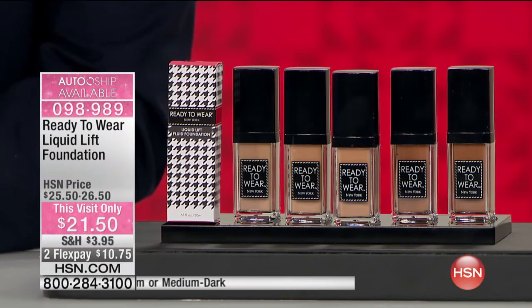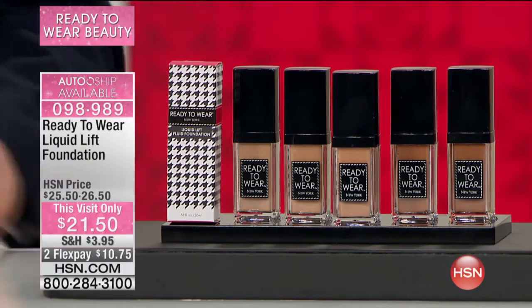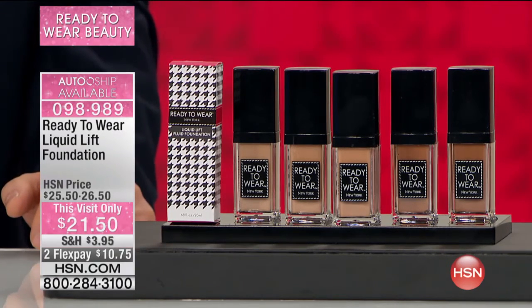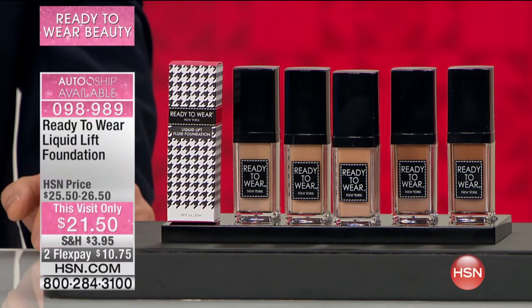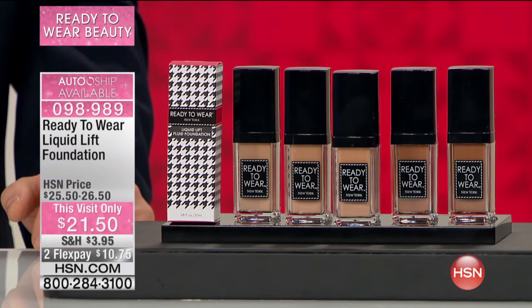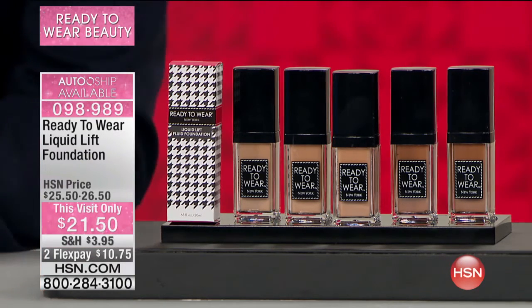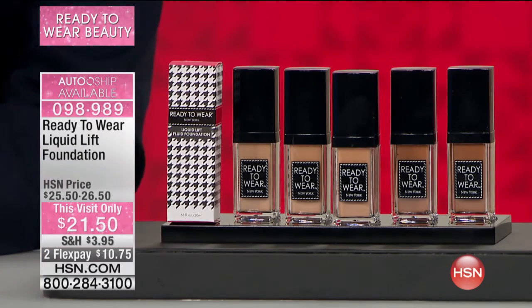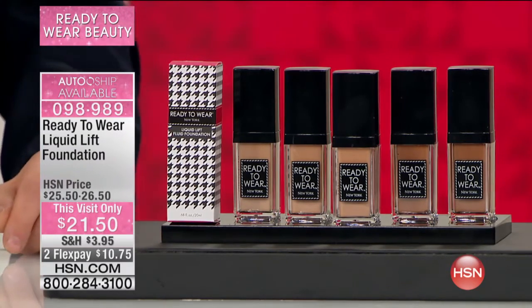The foundation that you are looking at now is formulated out of Italy, brought to you today, and it's not just a foundation. That's the thing that's crazy about this. This is a foundation that's also going to firm and lift the appearance of your skin. So it's going to take the place of your treatment creams, your serums. It's your foundation that gives you beautiful, flawless coverage, and it is incredibly affordable. It is $10.75 on Flex. Seriously? Seriously. That is amazing.